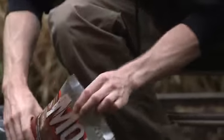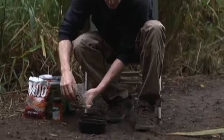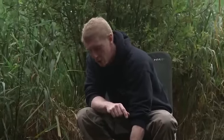Start off by pouring a small amount of Mojo ground bait into the dish. Follow this by adding in some of the small pellets, and finally you'll need to add your liquid. You can give a liberal amount of this, and if you overdo it, you can always add a bit more ground bait at the end till you get the right consistency.